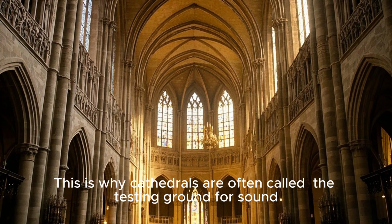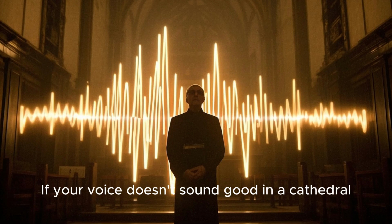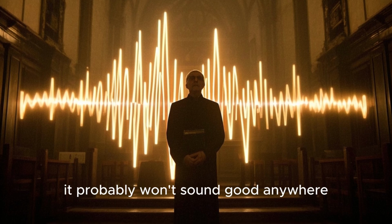This is why cathedrals are often called the testing ground for sound. If your voice doesn't sound good in a cathedral, it probably won't sound good anywhere.